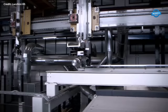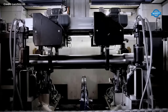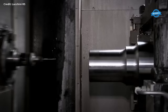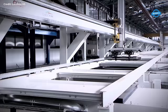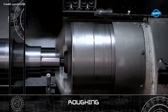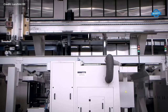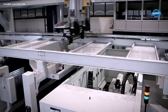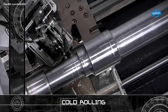The raw material for the axle is loaded into a lathe for machining. The ends of the raw material are machined to ensure they are square and parallel. A roughing operation is performed to remove the bulk of the material and achieve the desired shape. The finishing operation is performed to achieve the desired surface finish and remove any residual roughness.